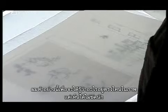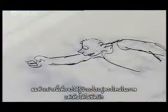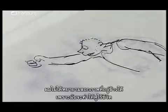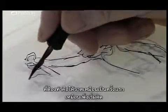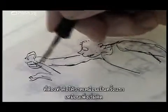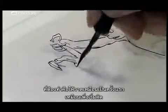The point of doing it in this way is that I know where everything in the picture is going to go, but I can't see it too well. I'm not actually trying to trace what is happening underneath, because if you do that, the life goes out of it. What you have to do, I think, is to try and draw it as though you were drawing it for the first time, as though you had just thought of it.